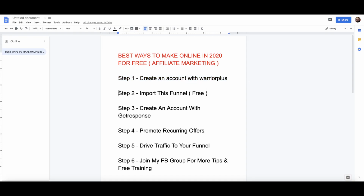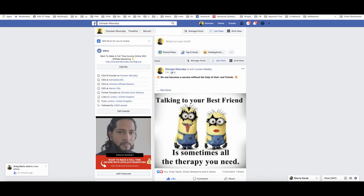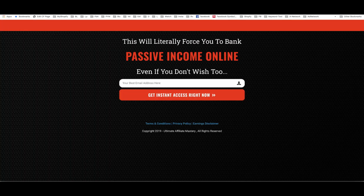Step number two, import this funnel. I'm going to give you a funnel that I'm using right now, which is helping me to get a lot of leads and to build my list. The funnel that I'm using right now is in ClickFunnels. So I'm just going to show you exactly the funnel. This is how the funnel looks. It's a simple opt-in. This will literally force you to make passive income online even if you don't wish to.